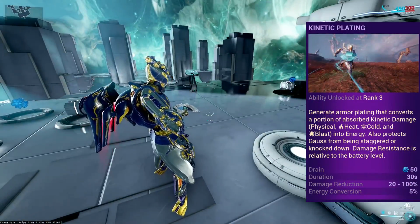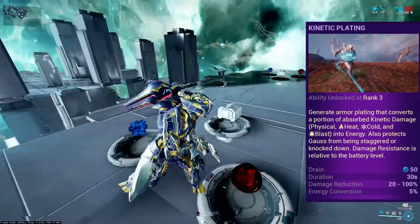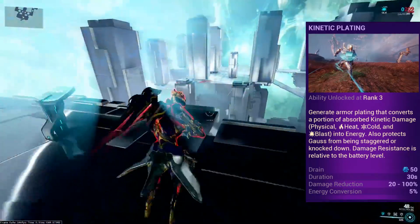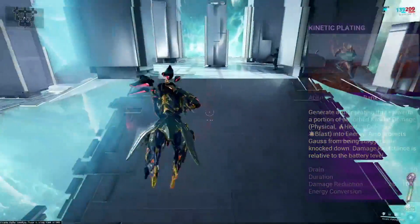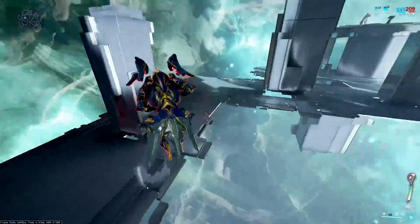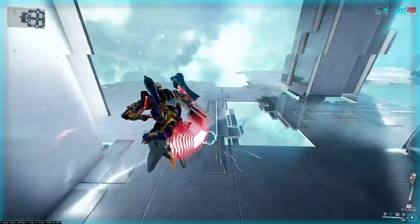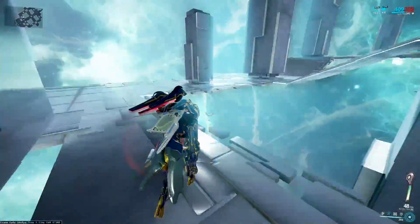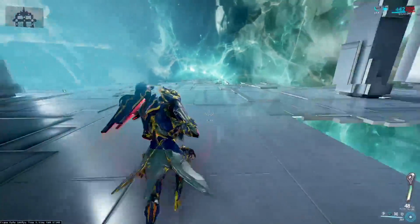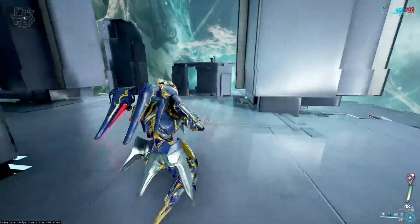Gauss's 2 is kinetic plating, and this is his survivability ability. When activated, you gain an amount of damage reduction based on the charge amount of your battery. So the higher the charge, the more damage reduction you get. You also gain an immunity to impact, puncture, and slash, as well as blast, cold, and heat procs, which is very potent and will be useful throughout any mission you do. So you'll want to try and make sure you have this active at any given time.